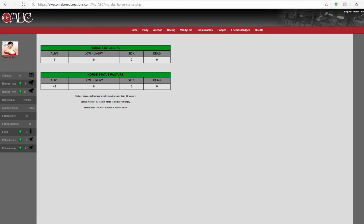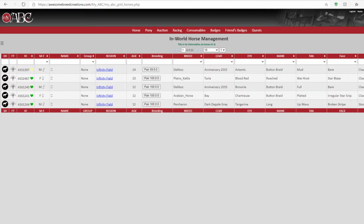Same thing with the pastures. Awesome. Easy. Cool beans. Same thing with the ponies. Cool beans as well. You can check how they're doing. Basically, you're just checking how your horses and ponies are doing. And now we have these sections. We have horses and ponies. So horses in world is the horses you have in world.